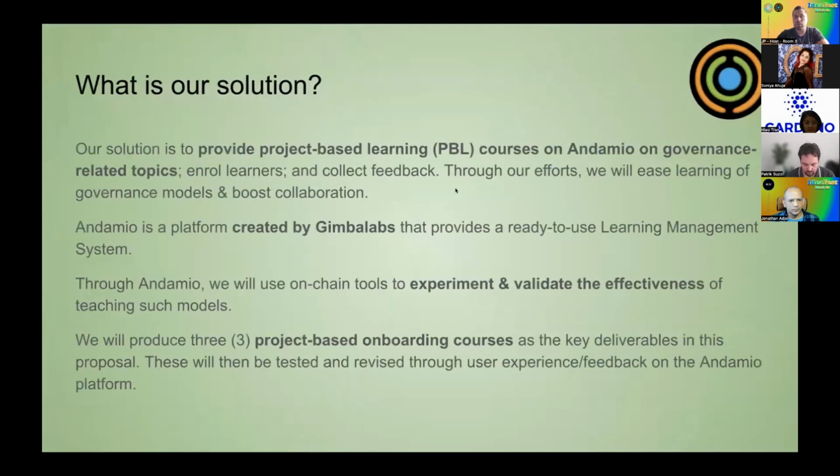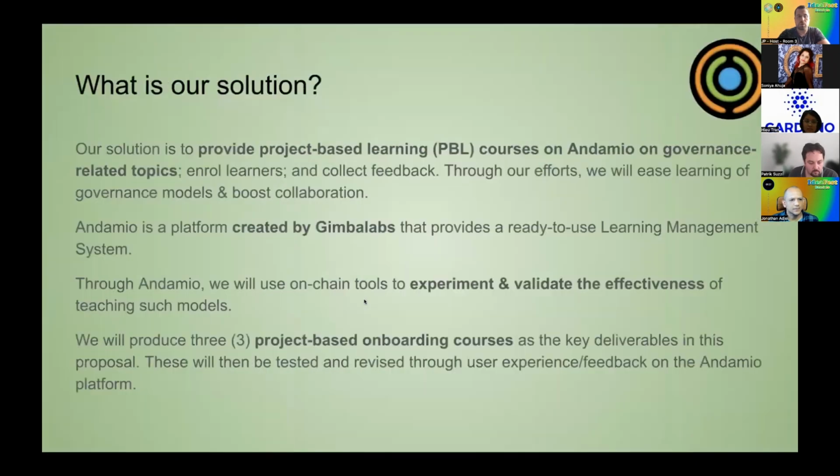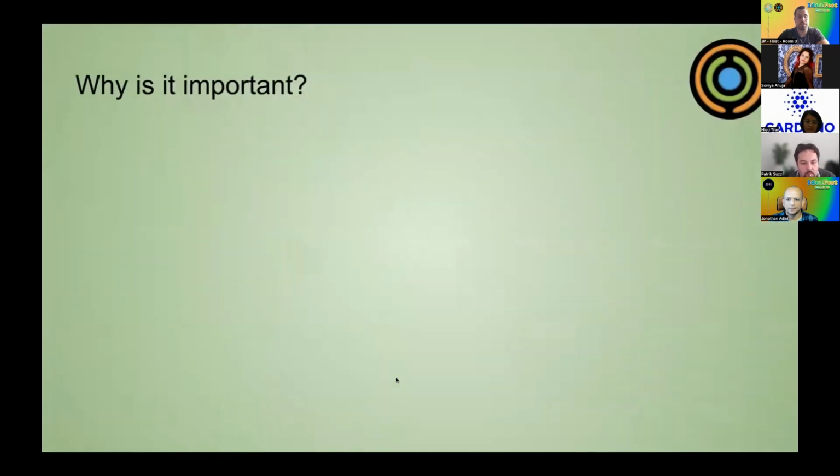So our solution is to do a PBL course. There are 3 PBL courses on Andamio. Andamio is a platform created by Gimbal Labs that provides a ready-to-use learning management system. And so what we want to do is develop these PBLs to actually validate and experiment with the effectiveness of, I did that backwards, with the Andamio platform. And so we'll develop 3 courses to test through their system.